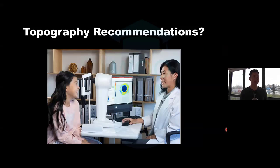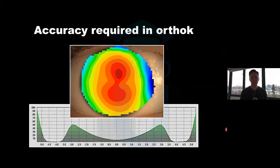Now, what are some recommendations that you might take back to practice when you start orthokeratology, or even if you're doing it now? What are some of the things that we really want to embed into our practice? Like Nick had explained to us, there are things that just must be part of the way that we approach this treatment.